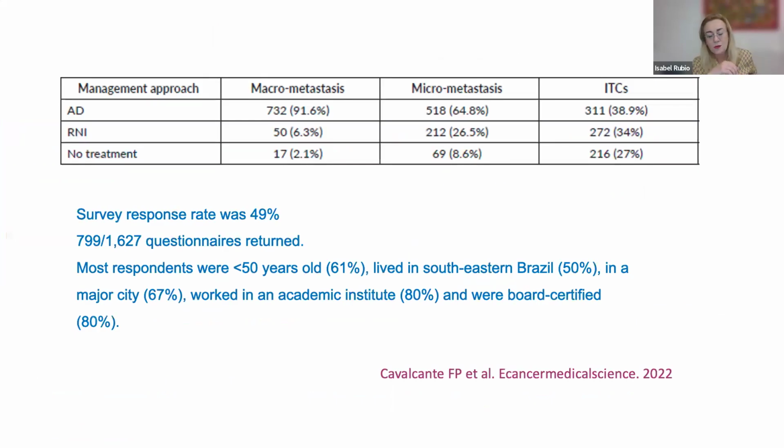Of course, there is a great variation in how we manage the axilla when we have a patient with a macrometastasis, micrometastasis, or isolated tumor cells. This is a survey that was done in Brazil last year. And you can see that there were 800 questionnaires returned. This is really good because surveys are usually not very well answered.